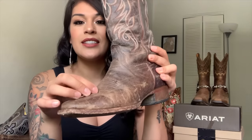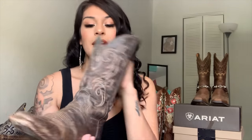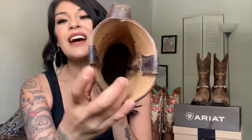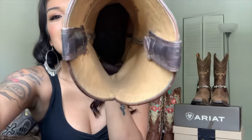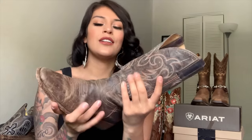I have worn these everywhere, to the point where the little things are coming off, and I'm planning and hoping to take these to a shoe repair place, have them clean them up, have them shape them up, because I don't want to throw these away. And on the inside, I don't know if you can see this, this is gonna be nasty, but on the inside it's like black. It's an old boot. So these are my OG boots. I love these so much. So yeah, that's one of my favorites still to this day.